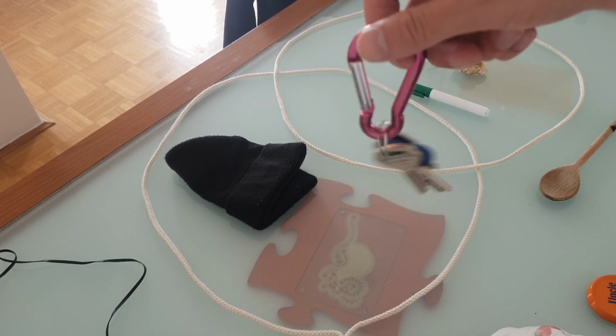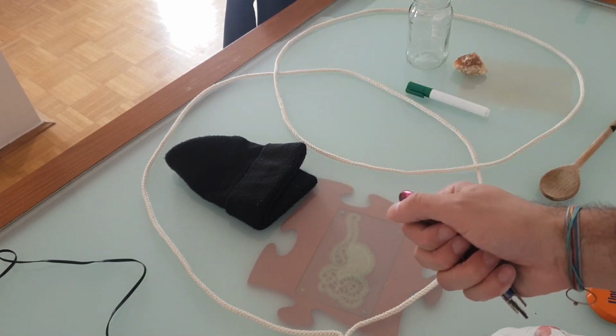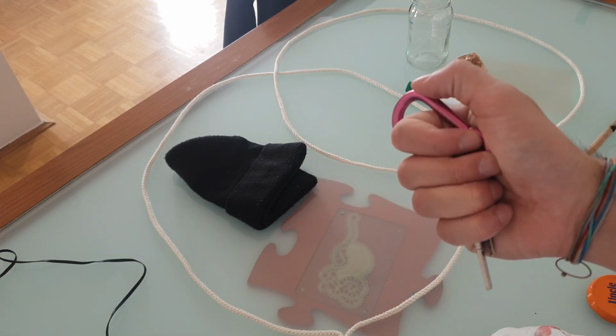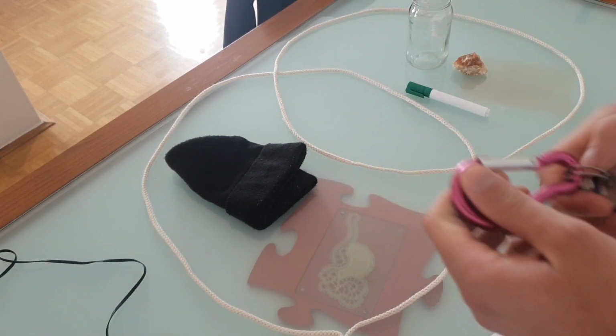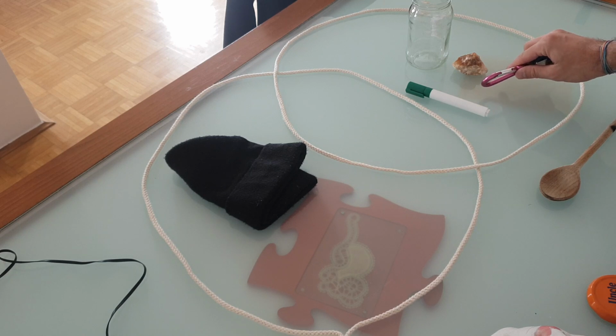Next, we have my keys. Okay, very hard. You can tell I can't bend it. Oh, that's hard. So again, in the hard category.